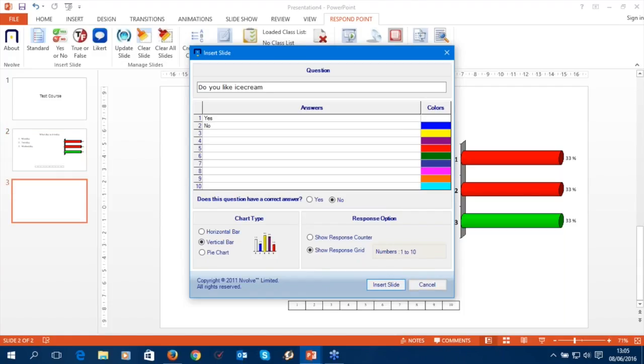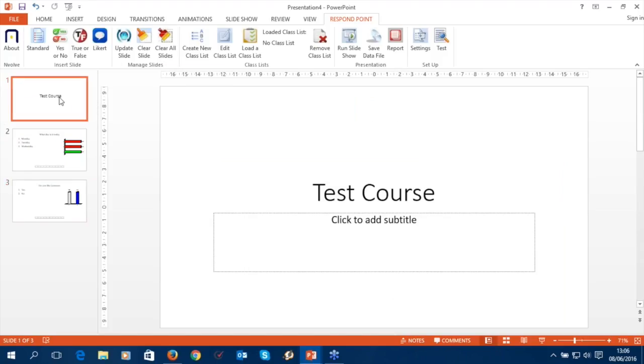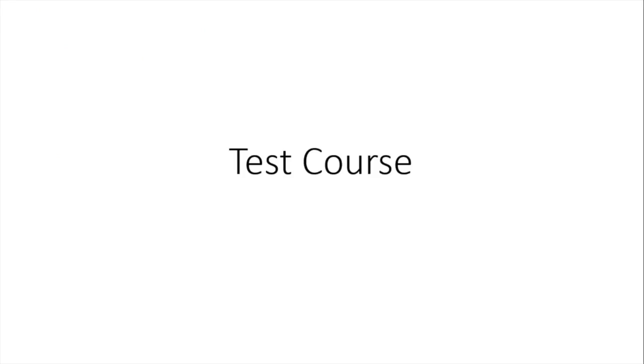Okay, so that's as simple as it is. You've added a couple of question slides there to PowerPoint, and now what we're going to do is run the slideshow, and show you again how the keypads can work with your own bespoke content as well. So this is the PowerPoint slide deck, and the test course is the first slide.